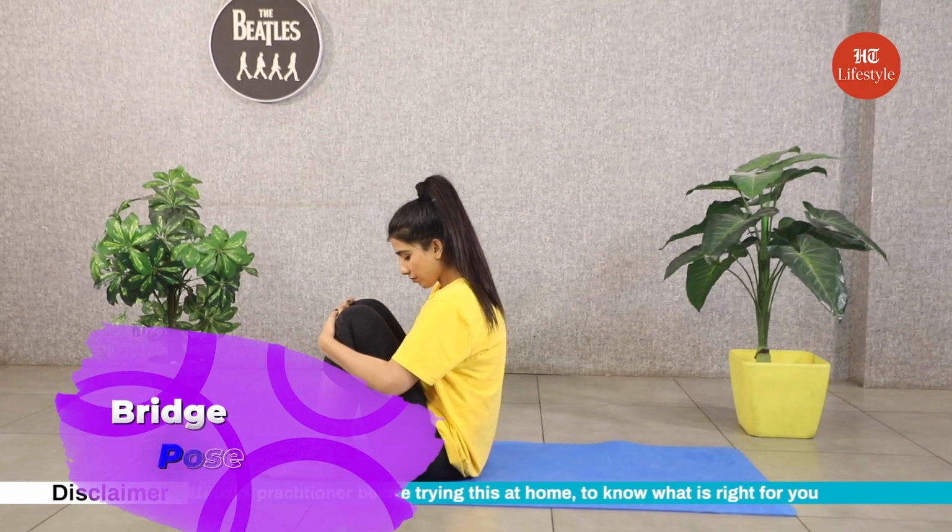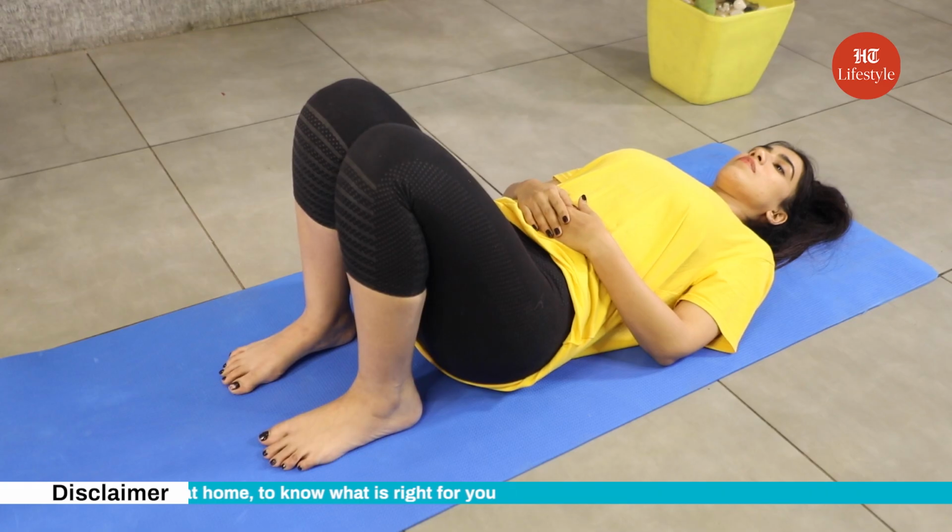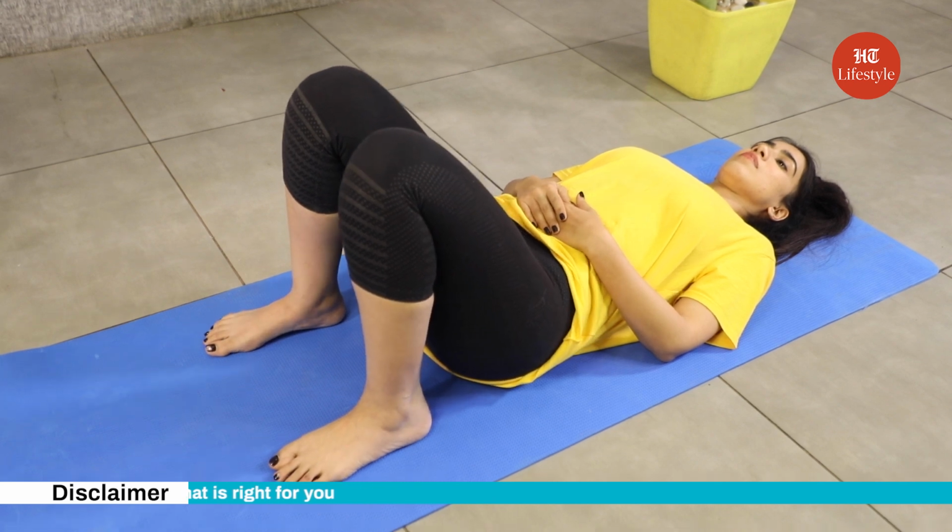Come out of it by straightening up your legs. Repeat the pose a total of 3 times. Bridge pose. Start by lying on your back with your knees folded and feet hip distance apart on the floor.